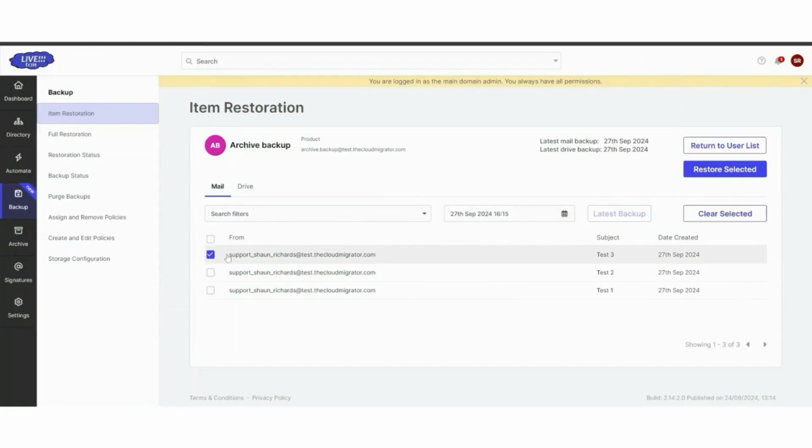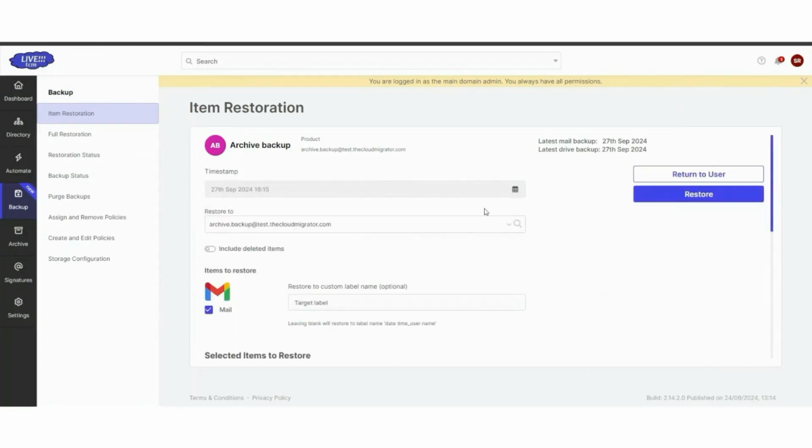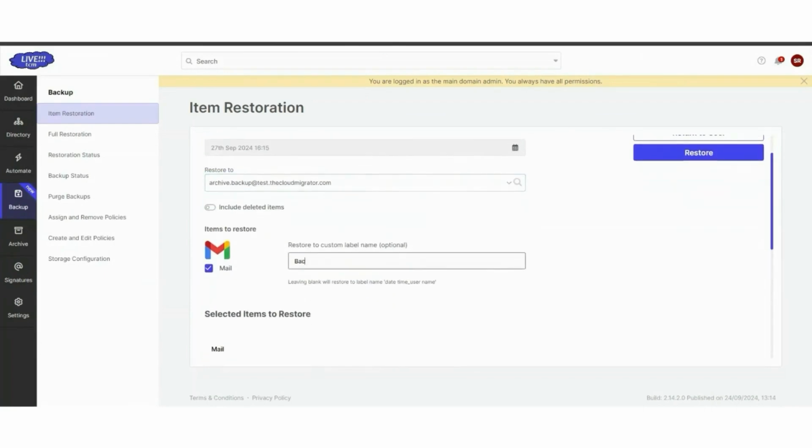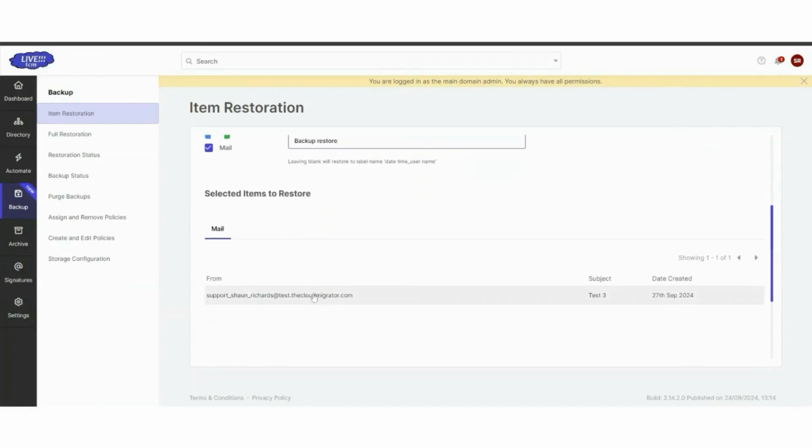Once you've found it, simply check the box next to the item and click the Restore Selected button located in the top right corner. Select the timestamp for the backup you wish to restore from. Select the account you want to restore the item to. By default, this will be the account that was backed up. You can also add a custom label to the mail item if needed.